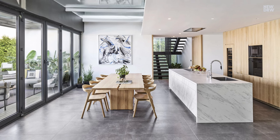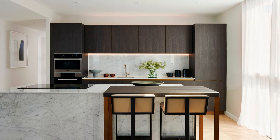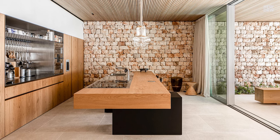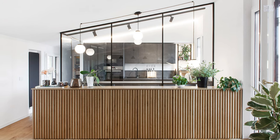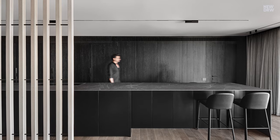A perfect kitchen needs both function and flair. Durable materials, ample storage, and a layout that flows, all crucial. But don't forget personality. Whether you're channeling a traditional English cottage or a modern Italian villa, let your style shine through.